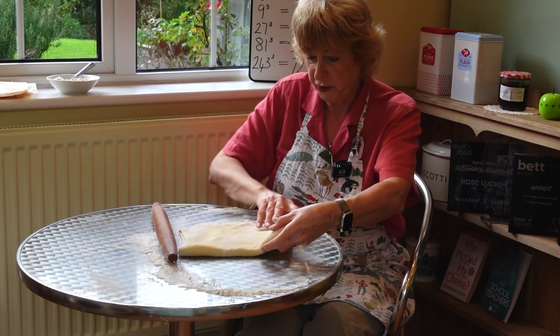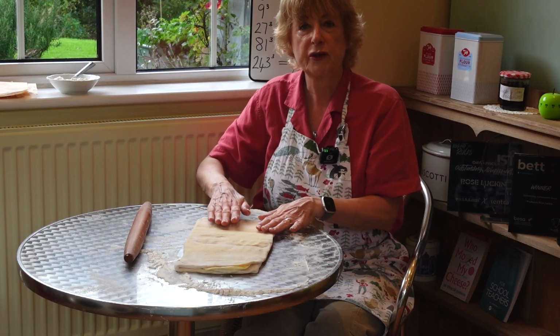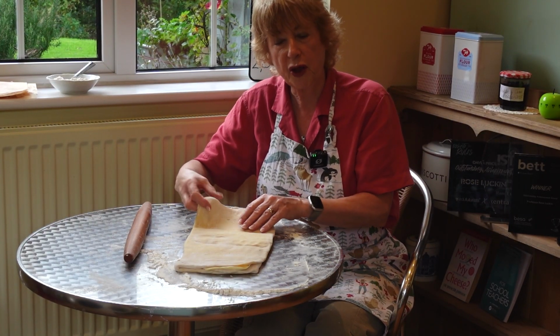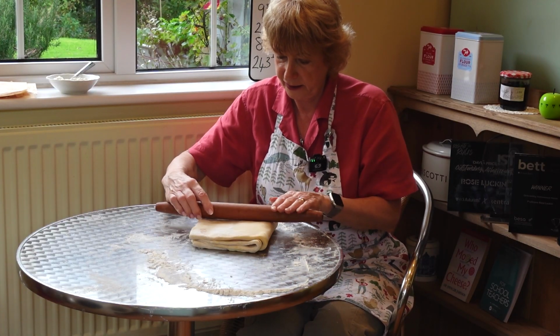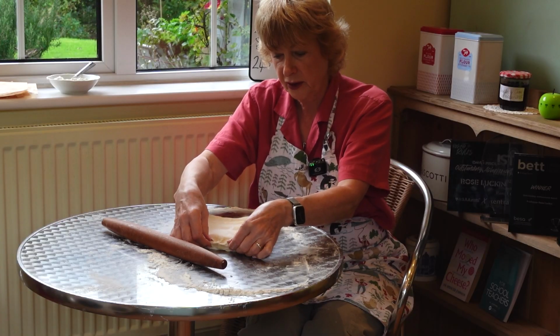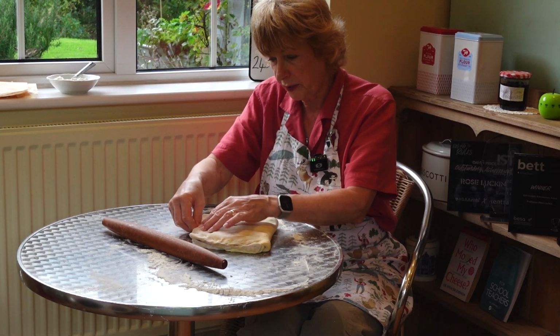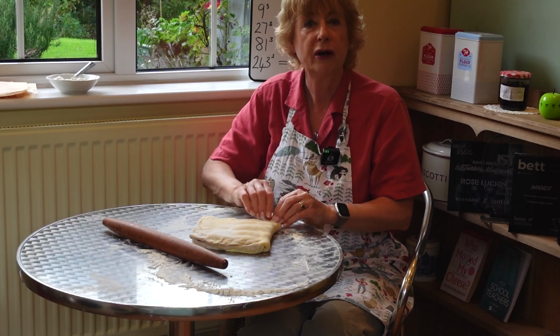And then we're going to fold it one more time. Turn it round. So we've done 2 folds, and now we're going to do a 3rd fold that will create our 9 layers. And then we're going to pinch the edges of the dough to seal it up and pop it back in the fridge for another hour.